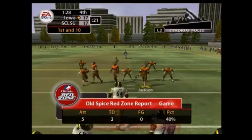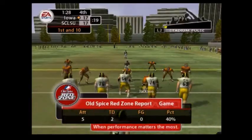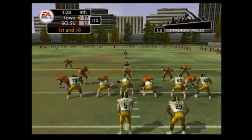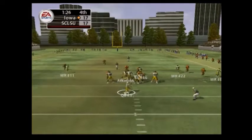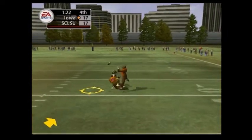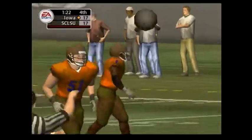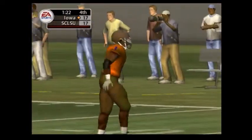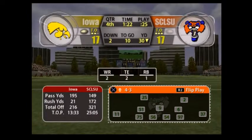First and 10. Ball on their own 30. Iowa comes to the line with three wide. Hut. He drops back. Deep pass down the right side. It's tipped. Nice job getting a hand on that one. Yeah, really good heads-up play there to get a hand on the football by the defense.